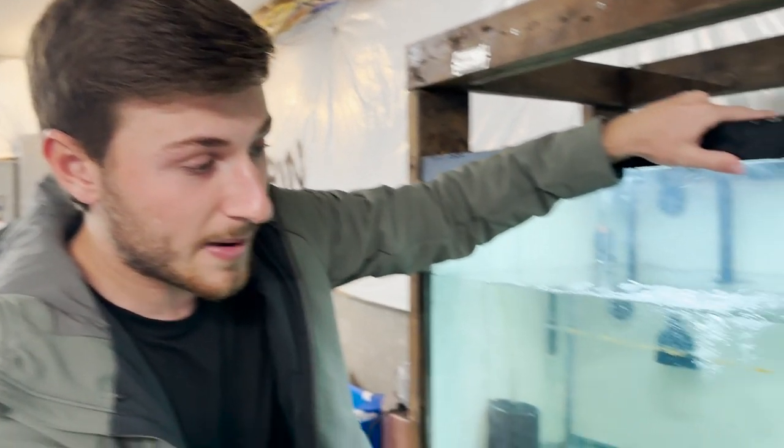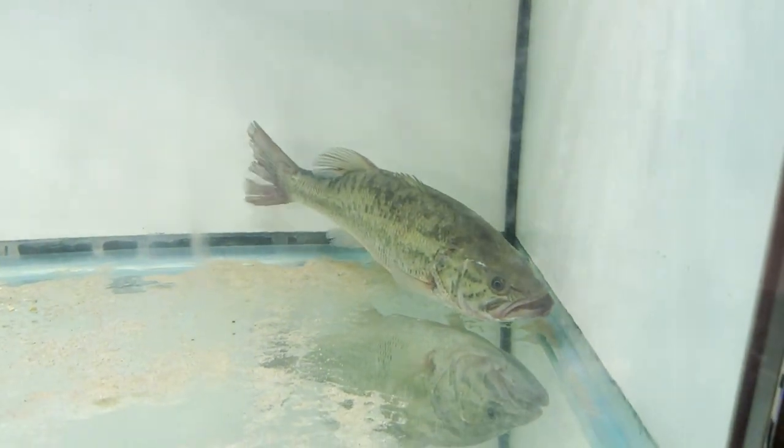And one of the things that most people underestimate about largemouth bass is they are actually one of the most aggressive feeders. So we can do a lot of really cool live feedings with this guy. We can throw like monster bluegill in there and just watch them smoke it. So stay tuned for that, guys.